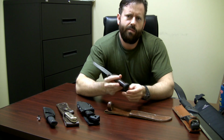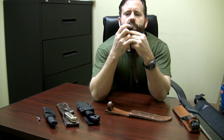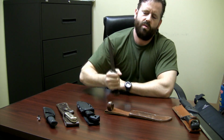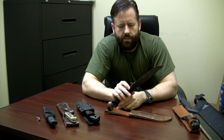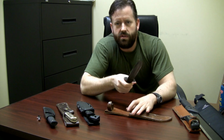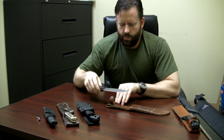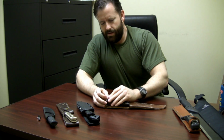It has a full tang, but it has a very small tang that comes through the bottom. I have seen you don't really want to hammer with this because the end can pop off, but a lot of military guys love this knife because it's what they used in the Corps. And nobody gets between a Marine and his K-bar. All right.